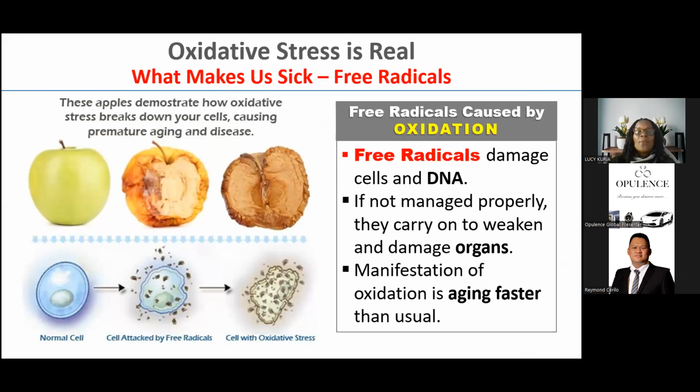Now, when our cells are attacked by free radicals, they stop functioning in the right manner. And if nothing is addressed early, then of course that cell is damaged because the free radicals take over and they damage not only the cells but also the DNA. If not managed properly, they carry on to weaken and damage the organs. A manifestation of oxidation is aging faster than usual.